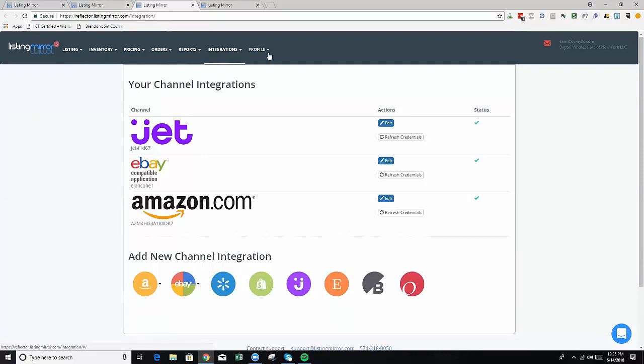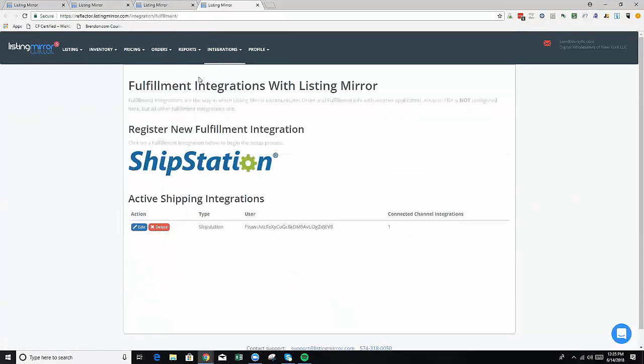So you can integrate with all these different platforms. And on top of that, you can even have shipping integrations. So let's say you are doing merchant fulfilled listings on eBay, so not through FBA. You can have your listings also merchant fulfilled within Amazon, eBay, and all these platforms. And ShipStation, I know, is a good tool that consolidates all orders together from all these platforms as well. So you can integrate them that way.